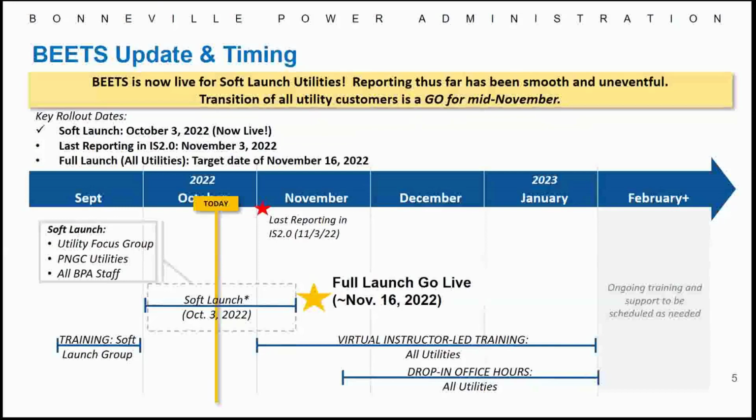Then there'll be a brief reporting hold time for us to close out and for all the COTRs to do their reviews in IS2 and approve everything, and then finalize everyone's budgets at current state and put that into BEETS with a full launch target of November 16th.